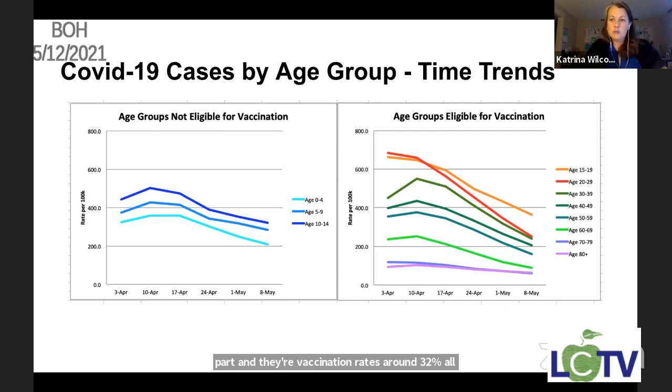All of the other age groups, 20 and above, have at least 50% who have had a first dose. And we're talking 75 plus, about 88% have had at least one dose. So these groups are highly vaccinated in the state of Massachusetts, which is really great to see. And if you compare 6 weeks ago to now, there's been a 50% decline in the number of cases among all these age groups averaged together.